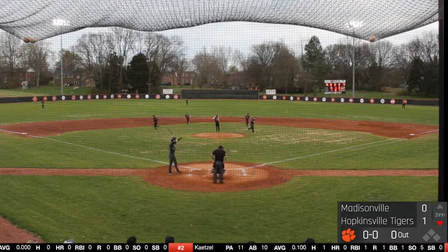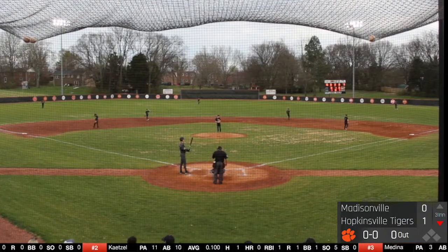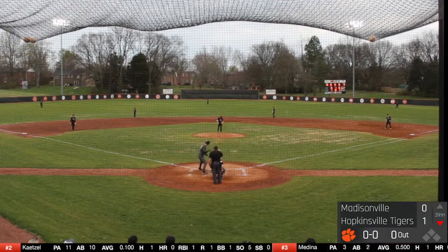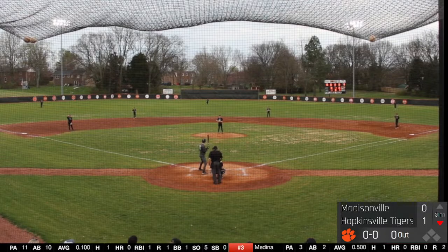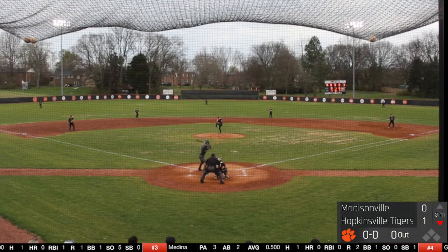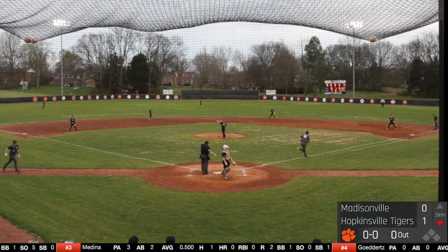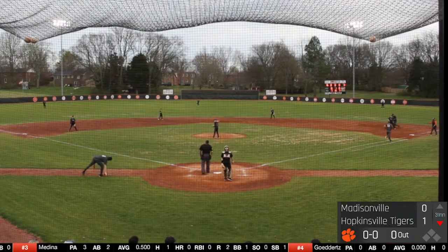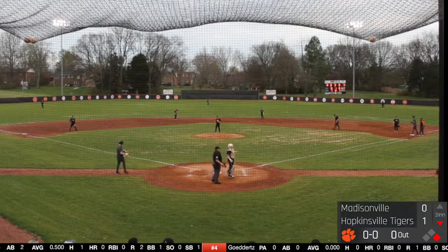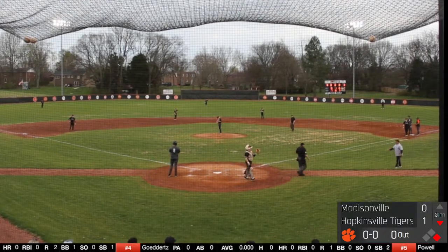Leading off the bottom of the third for the Tigers. And we're back. Bottom of the third, Zach Moss in the DH spot tonight after 95 pitches and 12 strikeouts the other night. Zach steps in, and that ball hits him right in the elbow to start off the inning. So we start the inning with a hit by pitch. No balls, no strikes, nobody out. Your Tigers lead 1-0.